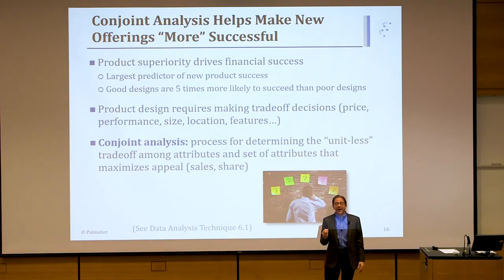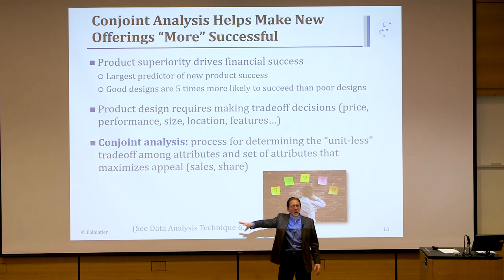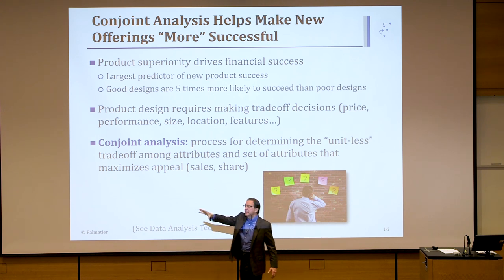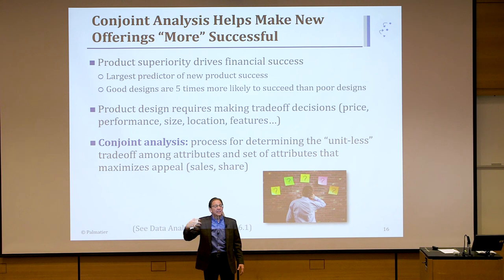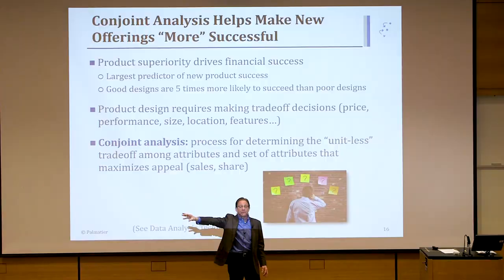So let's think about that. I identify this as my target market, I want to go after it for automobiles. I give potential customers in that target market this conjoint survey. When I come back, it gives me mathematically the ideal product attributes across all 50 attributes so I can maximize market share in that attribute.